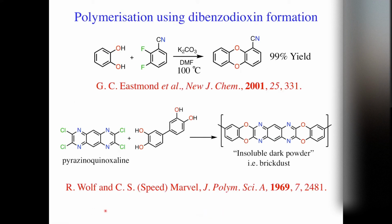But I became quite intrigued by the efficiency with which you could carry out the benzodioxin formation. And there was a nice study by Jeff Eastman who showed that you could take catechol and the appropriate fluorinated aromatic compound and just carry out this double nucleophilic aromatic substitution reaction, and you get isolated yields of 99%. And that really makes you think that you might get away with a step growth polymerization, because as you know from Carothers equation, if you don't get your reaction going with an efficiency of well over 95%, then you won't get a high molecular mass step growth polymerization.